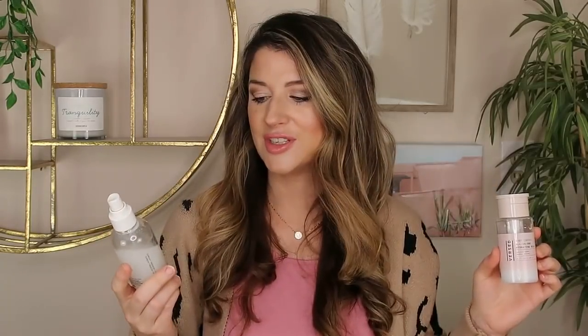The Youth to the People Adaptogen Soothe and Hydrate Activated Mist is pretty much the exact same feel as the Versed Baby Cheeks All-in-One Hydrating Milk. Obviously, the application is a lot different. This comes in a spray bottle. This is more promoted as a facial mist, and the Baby Cheeks is actually promoted as more of an essence. I know a lot of people actually talk about using it as a makeup remover too, which I really enjoy using that way as well, but they both feel the exact same on the skin.